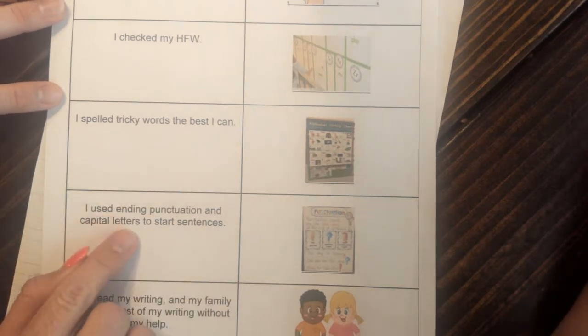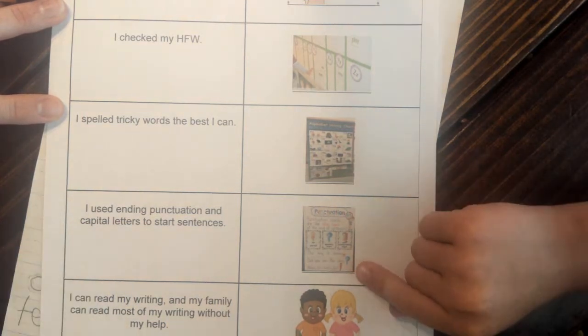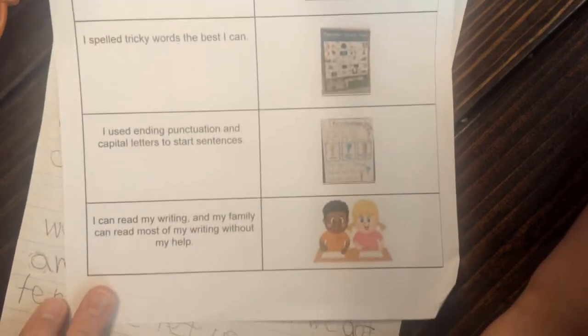And I used ending punctuation and capital letters to start my sentence. Remember, I start every sentence with a capital letter. I use end marks to help my reader. And that's something we really worked on. So there's punctuation examples over here, period, question, and exclamation mark. Make sure you use the right one to show your feeling and how you want your reader to read your story.